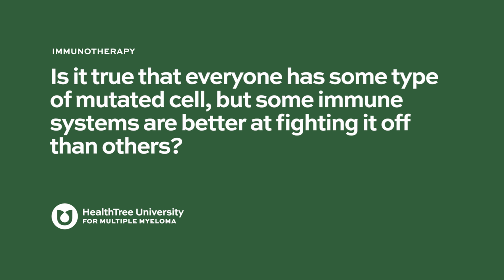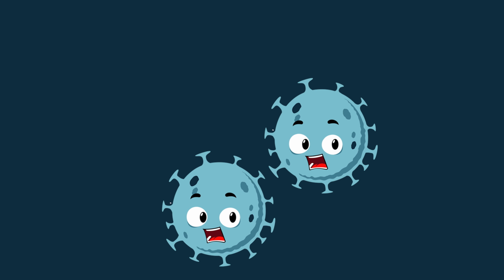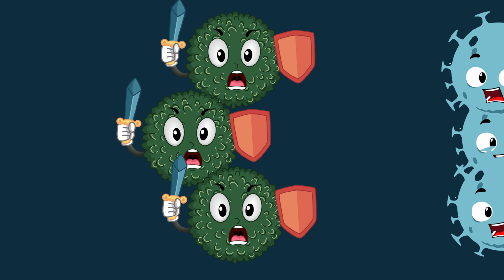Is it true that everyone has some type of mutated cell, but some immune systems are better at fighting them off than others? So I think the whole role of the immune system in fighting cancer, clearly what we're focused on right now is a patient that has a diagnosis of cancer, and how can we elicit this immune system to then go back and eradicate a pre-existing disease burden. But what we probably don't appreciate is this concept of immune surveillance. This concept that we are constantly spontaneously developing cancers, and that when the cancer is present at a very small disease burden, 1 cell, 3 cells, 10 cells, that we can eradicate it.